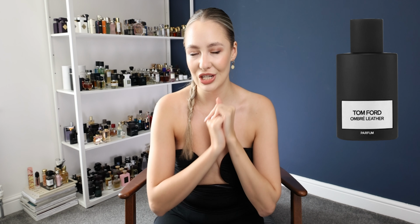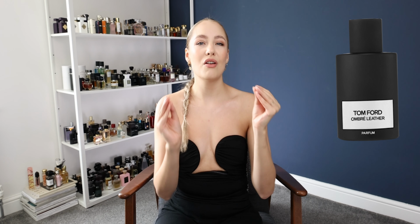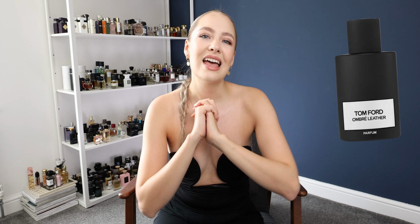Next up, this list couldn't be complete without Tom Ford's Ombré Leather, the Parfum version in particular. If you love leather, if you love just straight up dry masculine alpha male boss fragrances, this is the one for you. It smells divine.